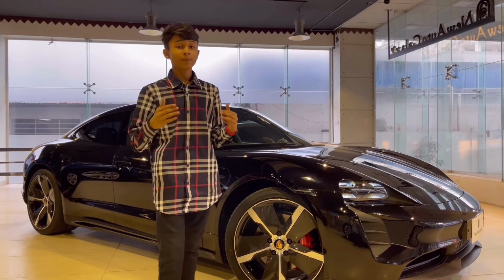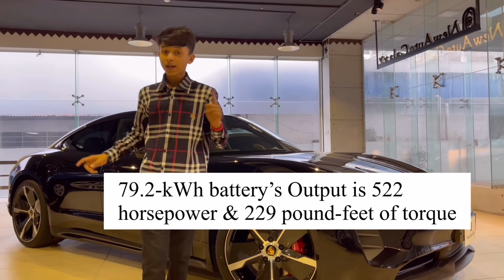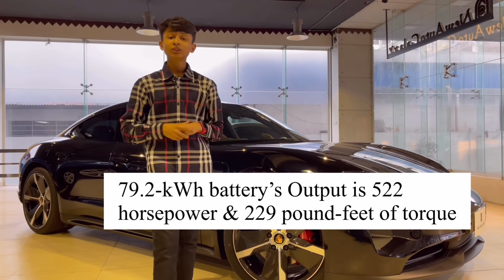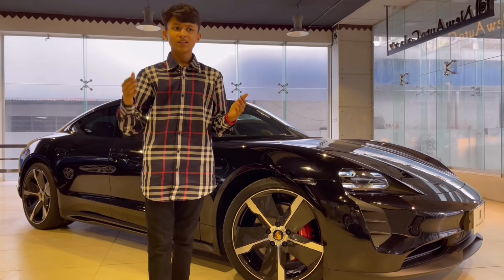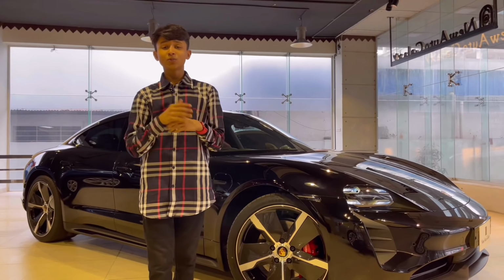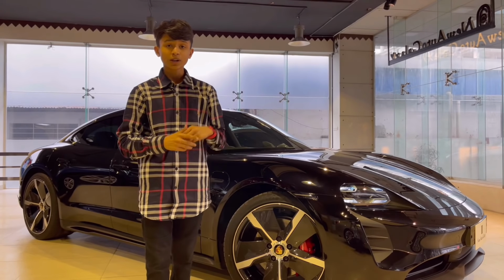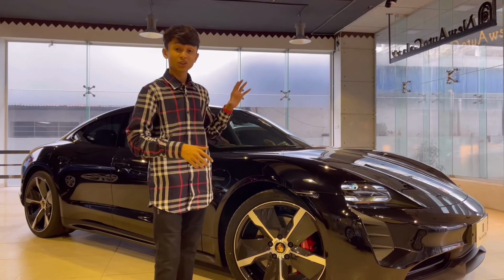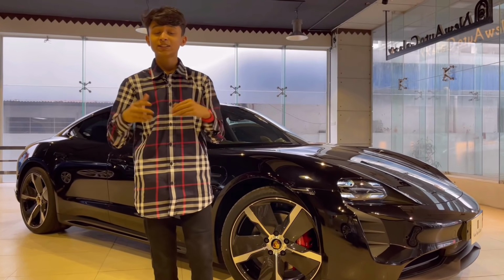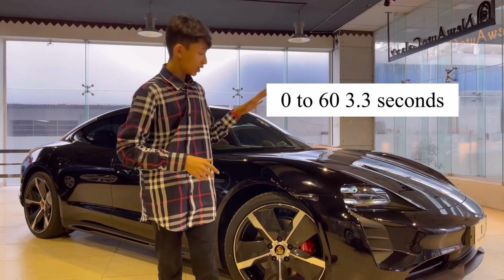But if you don't get the battery pack, you get a 79.2 kilowatt hour battery. But you get 522 horsepower from that and 229 pound-feet of torque. That's really low. But if you get this, you get 562 brake horsepower and you get 650 Newton meters of torque, and it's 4-wheel drive. This car is really fast. So this was for the power output. The 0 to 60 is 3.3 seconds. That's incredible out of this car.